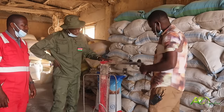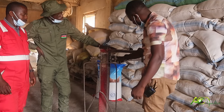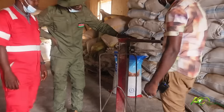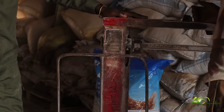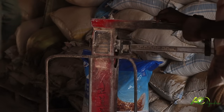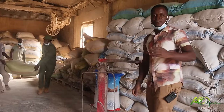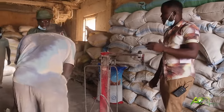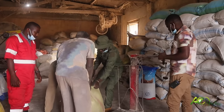Then, if you are going to measure, we first test the scale, whether it is balancing like this. Now it is in proper position, and we bring. Can you bring maize bran? Great. Today I will work. We are going to start with the maize bran. Other people call it maize germ. So we put it on the scale? Yes, you can put it on the scale.